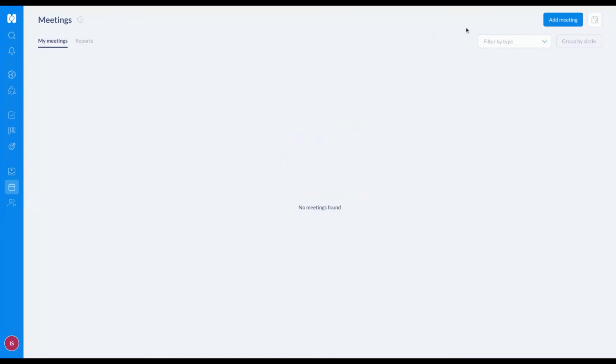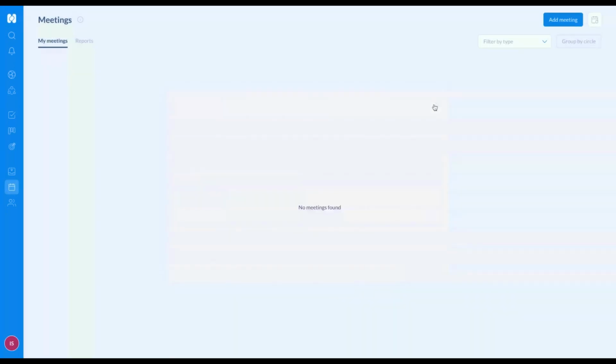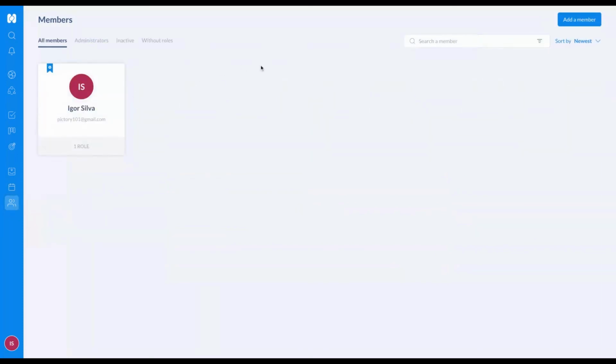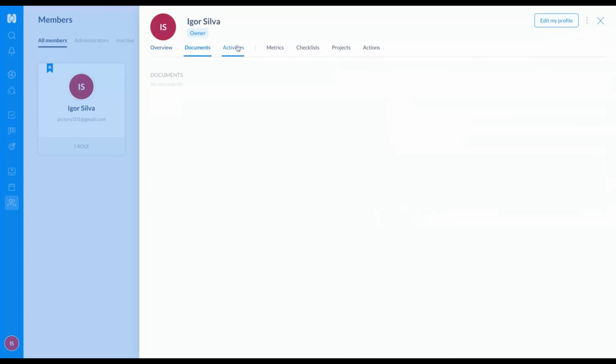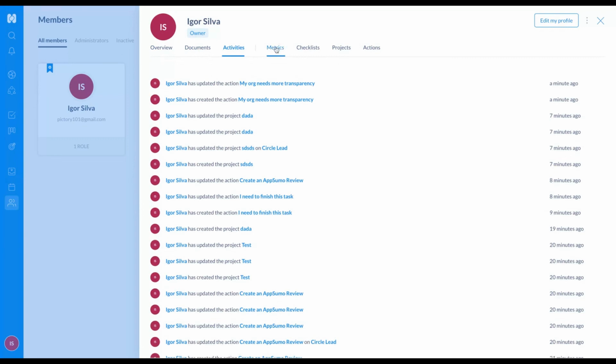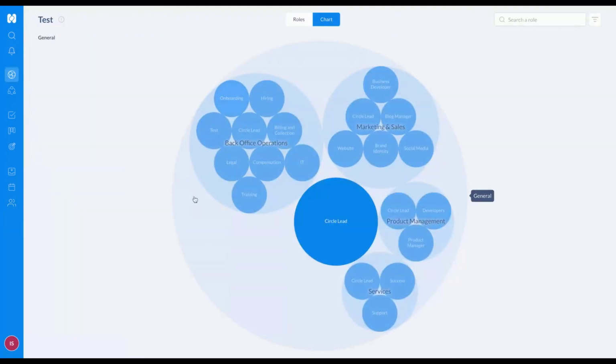And also you have a meeting feature where you can schedule your meetings with people of your circles, and also relate if it's a tactical or a governance meeting. And here you add the video conference link. You use the organization to agile all your projects. Here you can see the members and the roles of the members. So the organization will have all the transparency. You can check all the activities. Everything is open to everybody.